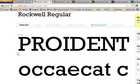You can see right away it's a slab serif. It has big chunky serifs on it that are all squared off. They're quite large too. They protrude pretty far from the stems and the legs. It's a very round font. You can see that the O is almost perfectly round. The serifs again are large. Look at the T, how far the serifs come down.